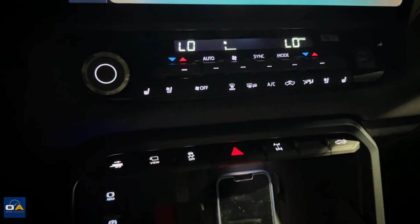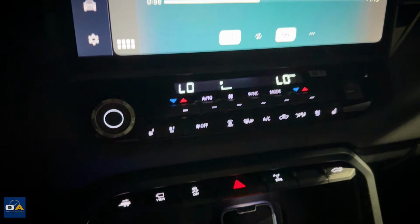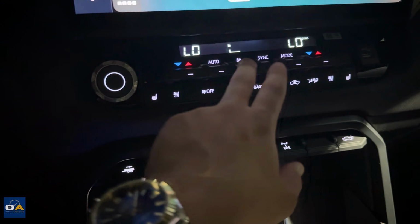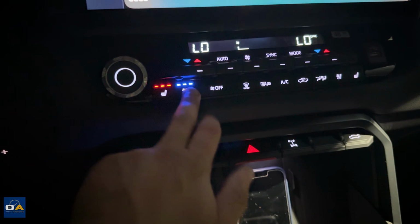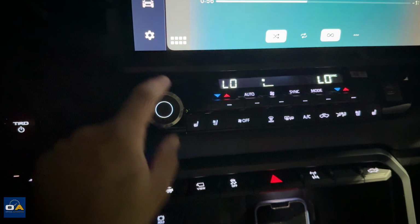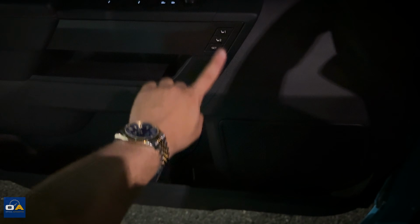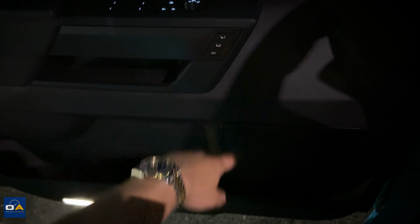Now the climate controls are fixed in place with a little display. That's the way I like it. I don't like it when it's in the screen. And we have our heated and ventilated three stages on the front seats. Nice big volume knob that has an illuminating light, so it's nice and easy to see. And also with the seats, we do have memory seating, but for whatever reason, the memory seating buttons don't illuminate. So they are here on the side, two memory settings for the driver.